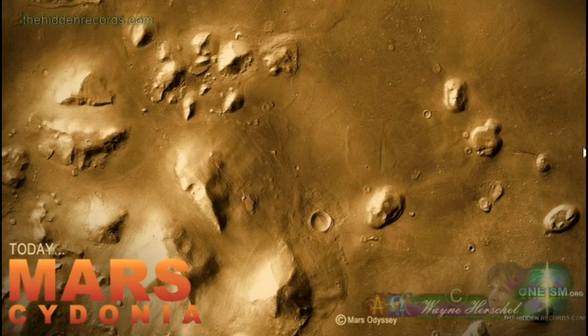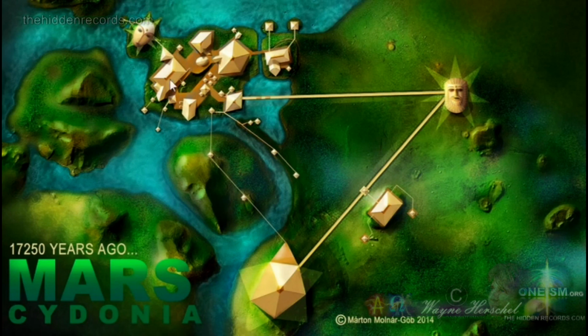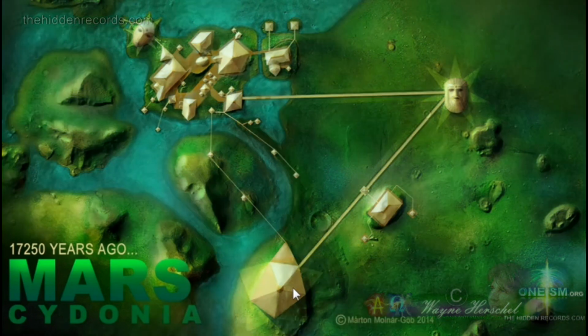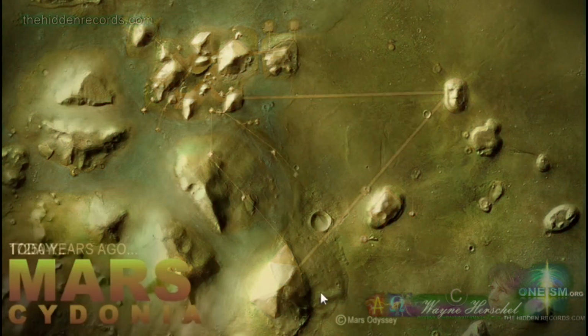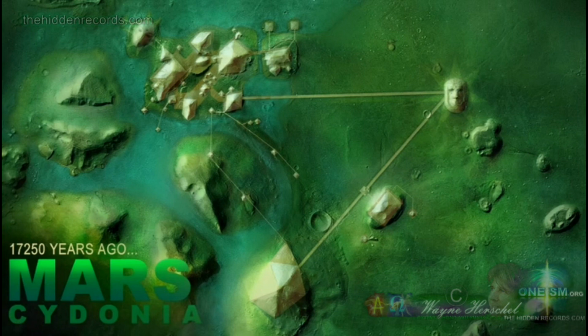This is the Mars Odyssey picture from ESA, European Space Agency. Martin Molnargov has made this amazing graphic showing what it once looked like. We both believe, I did a very simple version in my book, but Martin took it one step further and made it really fantastic. There are the 3 suns, causeways from these ruins on Mars. That is coincidentally the edge of where the old ocean was. It's on a coastal portion, geographically ocean edge. So it was built right next to the water.